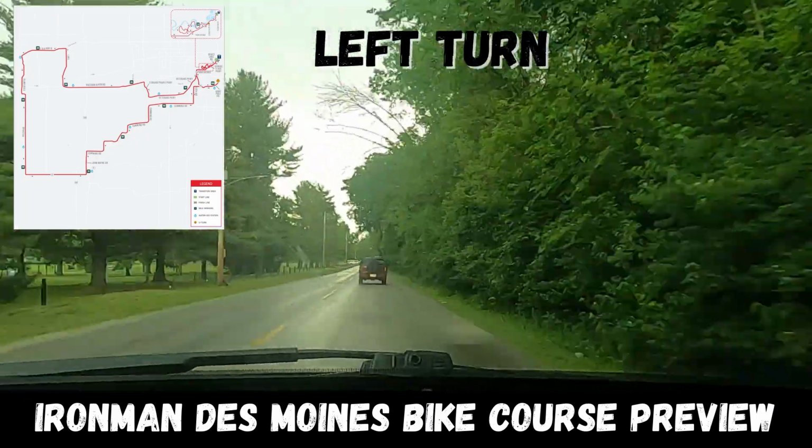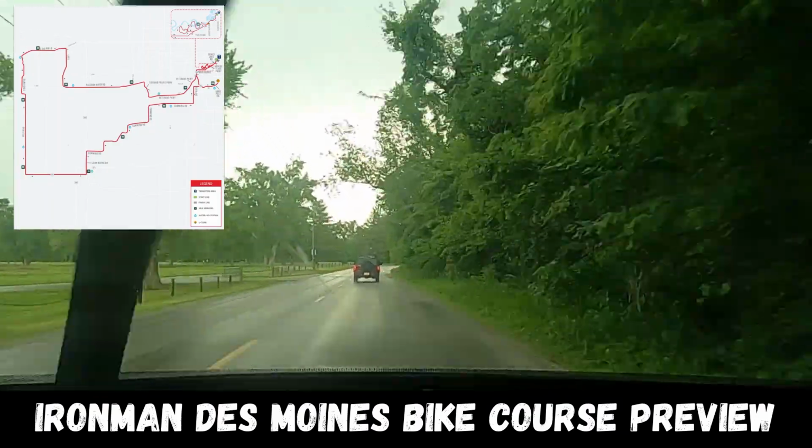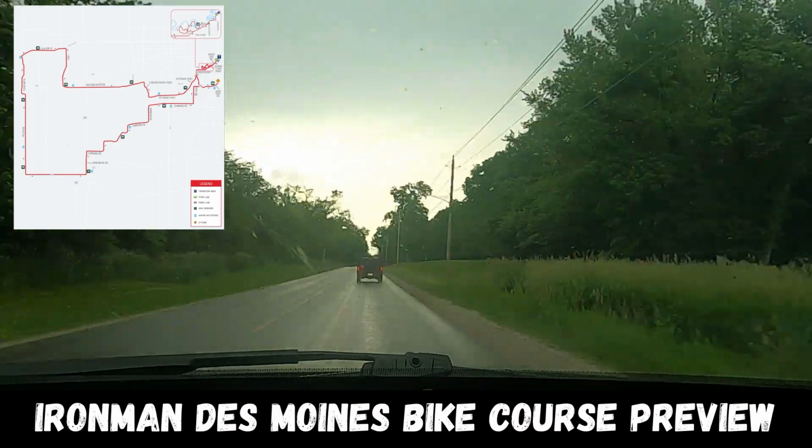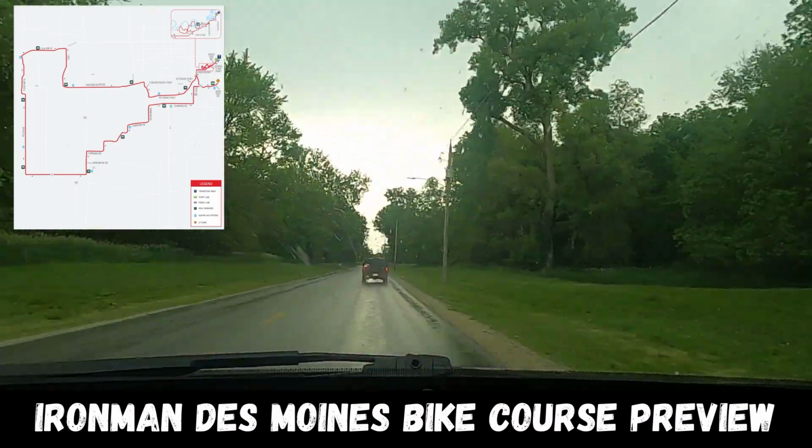Okay, so on the return, this is where things get a little bit different. So we actually go past the entrance, and then we're going to go down about a mile, flip a U-turn, and then we'll head back towards the entrance that we came into.